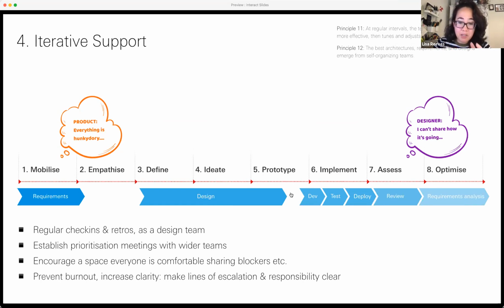So design teams in large scale organizations tend to be part of a design hub, and they're outsourced to another team working in the agile environment. So if anything, iteration should be included as regular check-ins with the design team, but also the agile team needs to connect properly with those designers and vice versa. It goes back to having those established relationships, but a space where everybody's really comfortable in sharing pain points and blockers. And it's all for the sake of clarity, really.